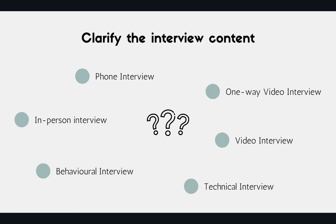Okay, so the next thing you want to do is clarify what you're getting into. Once you know that you're getting an interview, you want to know, first of all, how many interviews you have to go through, and also what those interviews look like. So you want to identify if there is a technical or coding section, and if there is, find out what that looks like. Is it just a take-home test in HackerRank, or is it even a live technical interview? Just make sure you know what to expect so that you can prepare for it accordingly.